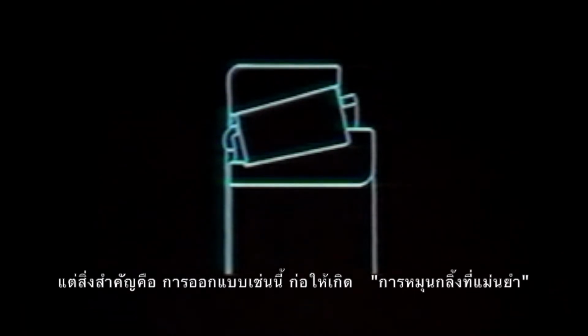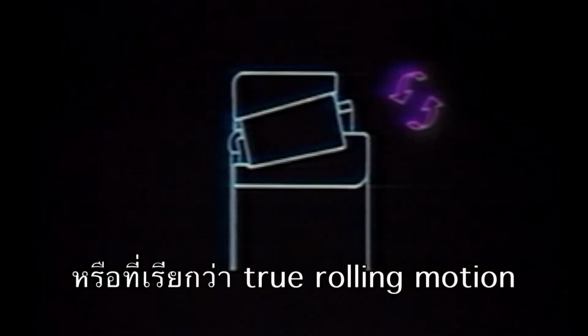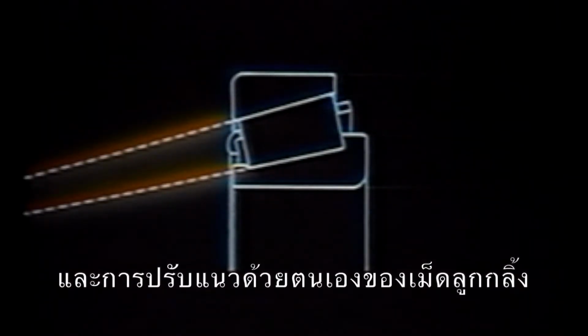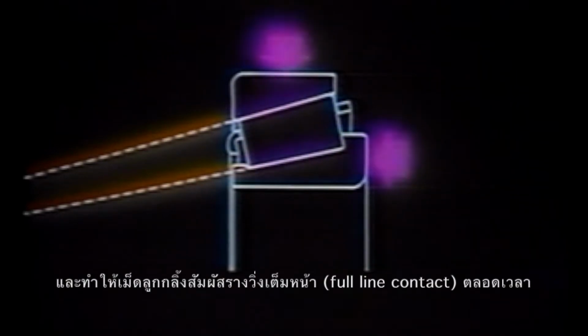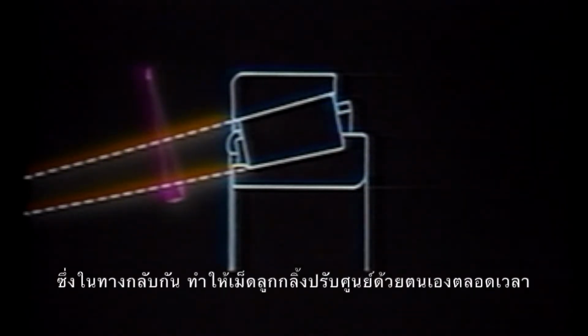But unlike other bearings, the tapered geometry produces both true rolling motion and self-alignment of the rollers, and therefore assures full line contact, regardless of whether the load is radial or axial, or both. The taper creates a small seating force which holds the large end of the roller against the rib of the inner race, which effectively maintains the rollers in constant self-alignment.